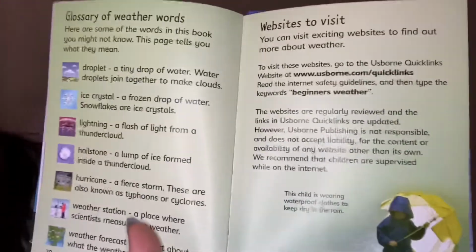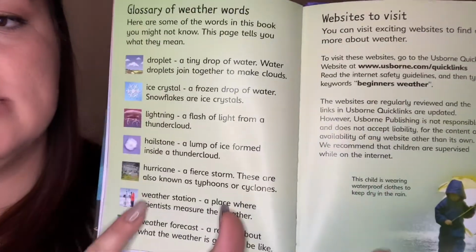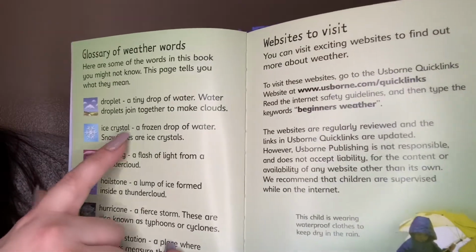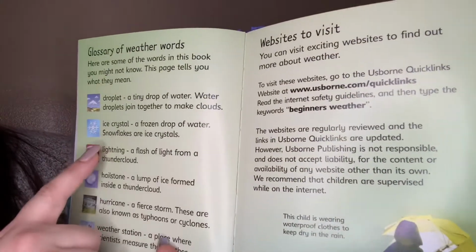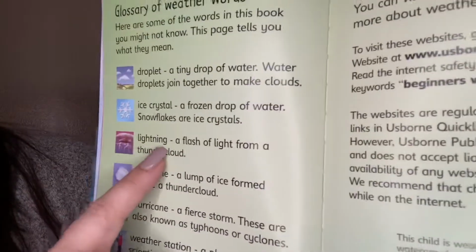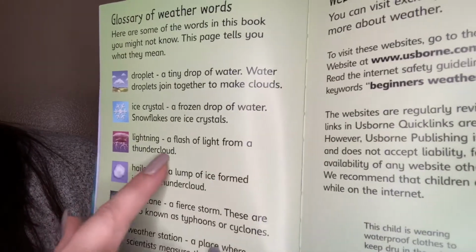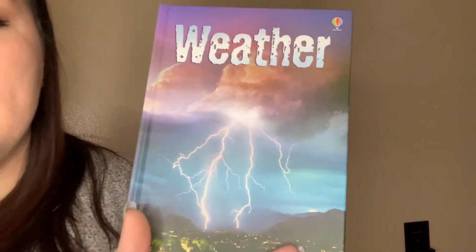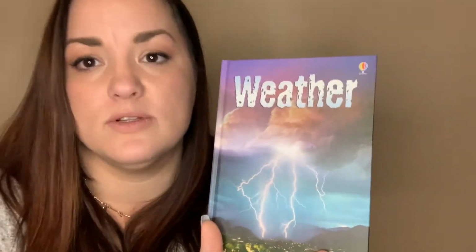And then at the end of our nonfiction book, there's always a glossary that tells us what these words mean. So it says ice crystal, a frozen drop of water. Snowflakes are ice crystals. And you see this picture of lightning? It says lightning, a flash of light from a thundercloud. So there's lots of information we can learn from nonfiction books. That's why they're really cool to read.